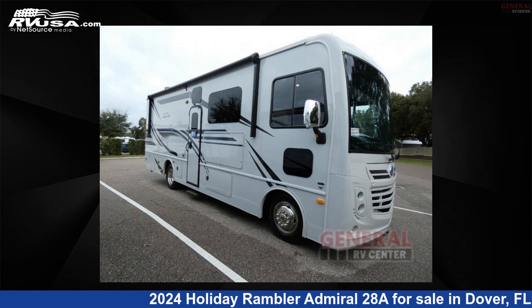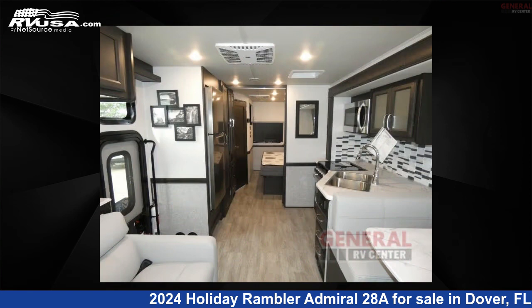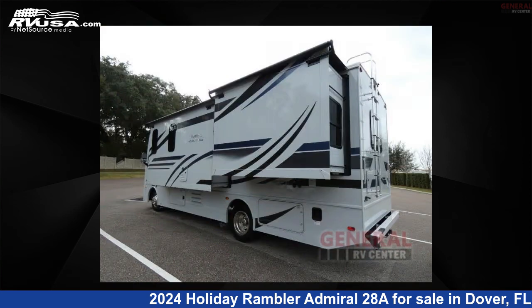This 2024 Holiday Rambler Admiral 28A is a Class A RV. It is located in Dover, Florida, 33527 and is offered for sale by General RV Center.